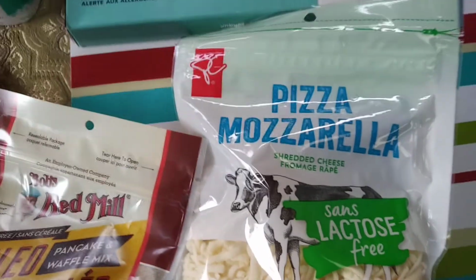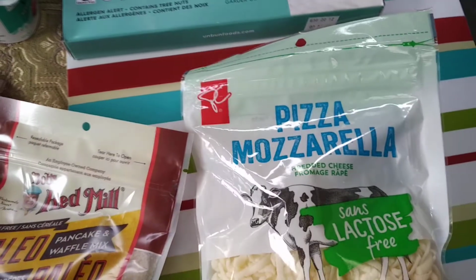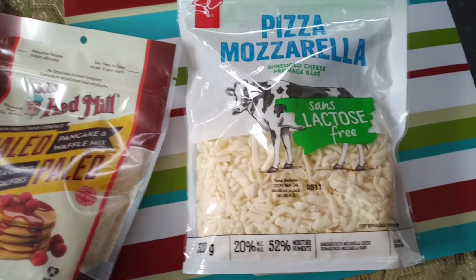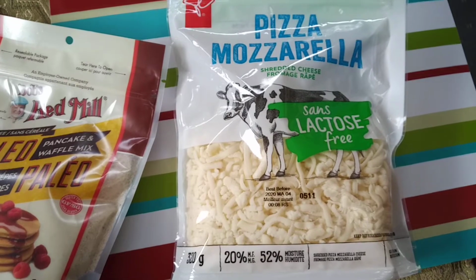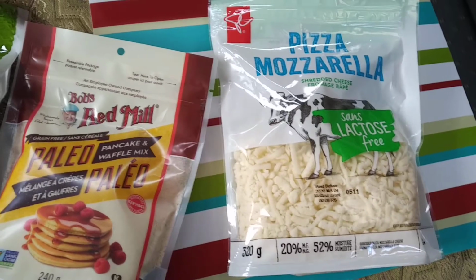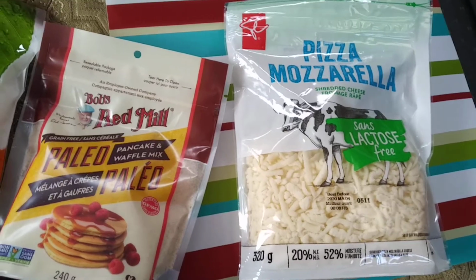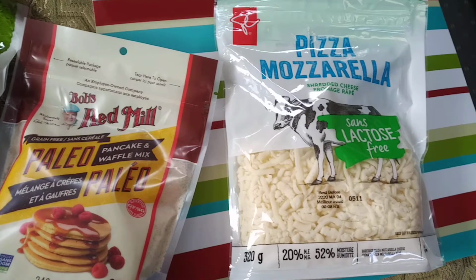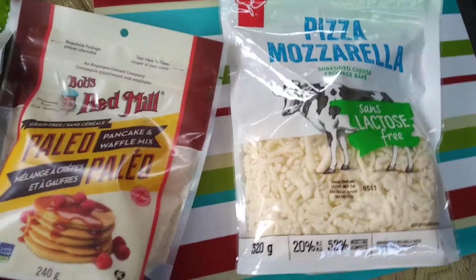This cheese in particular from PC is absolutely fantastic. It's $3.99 for the bag. It is so tasty. I must say, I've used it before and was impressed by it. It's one of the better ones. When you open it, it also has a very beautiful creamy smell, and the texture of it is very easy to work with.